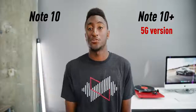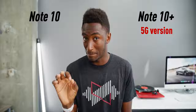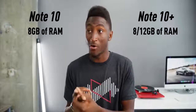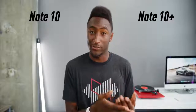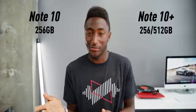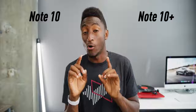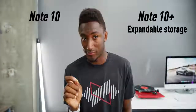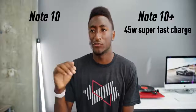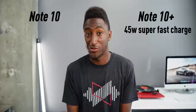There are 3 standard colors, but there's an extra 4th fancy blue color just for the Note 10 Plus. There's gonna be a 5G version of the Note launching later this year, and it will only be 5G for the Note 10 Plus. You max out at 8 gigs of RAM on the 10, or you can get 12 gigs of RAM on the 10 Plus. There's 256 gigs of storage on the 10, or up to 512 gigs of storage on the 10 Plus. And the microSD card expansion slot is only on the 10 Plus. And then on top of that, the 10 Plus is the only one that supports the crazy 45-watt super fast charging. The brick is sold separately, but that would be some crazy fast charging to be able to use that.